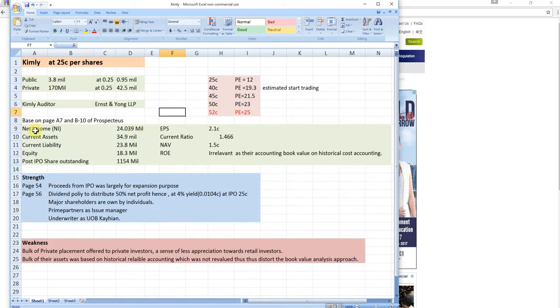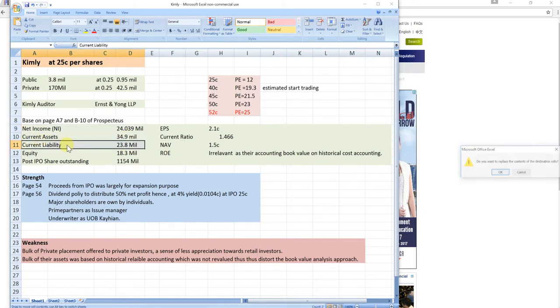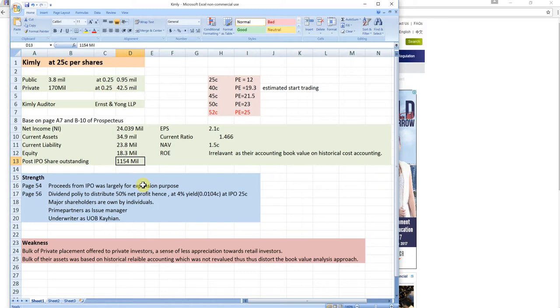What we're looking at here is that they have a net income of 24 million in 2016. The current assets stood at 34 million and the current liabilities stood at 33 million, the equity value at 18.3 million, and the post-IPO shares we are looking at 1,154 million shares outstanding. Based on this, we tabulate and work out that the earnings per share is 2.1 cents, and the current ratio is a healthy 1.466. NAV surprisingly comes at 1.5 cents, which is extremely low. Nonetheless, I'll explain why later on.